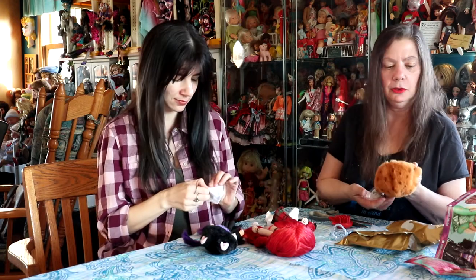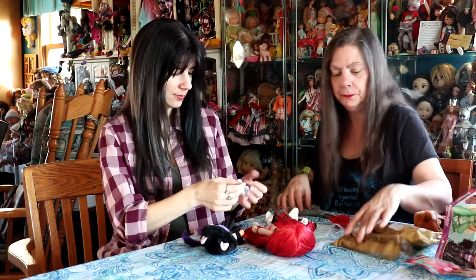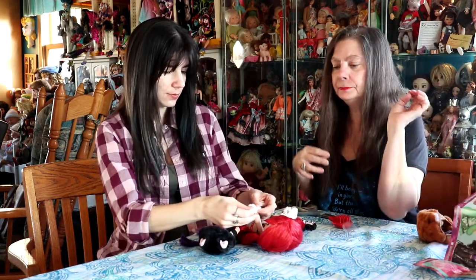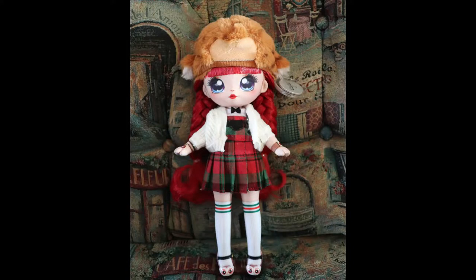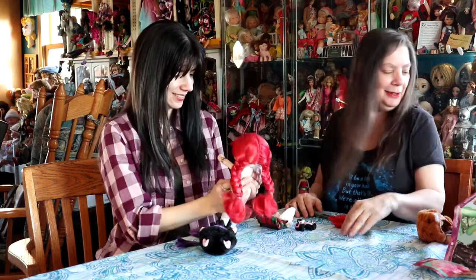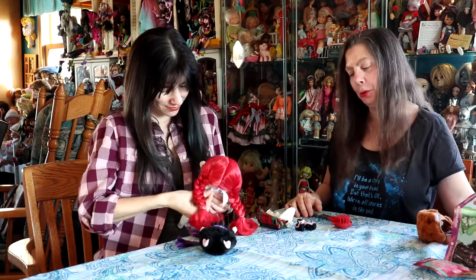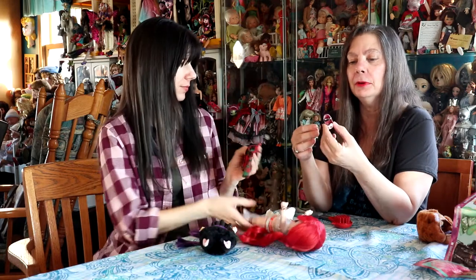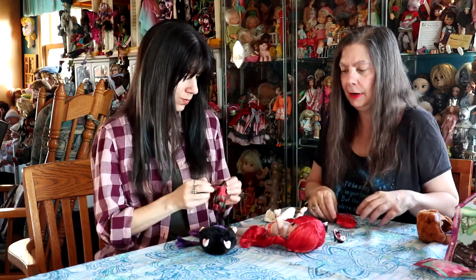I like this. This is cute. Okay. Again, it's Velcro on a cloth doll, which I don't like that they do that. They could put some kind of a coating on it. I don't know what they could do. I love her shoes. Her shoes are absolutely adorable. Mm-hmm. All right.